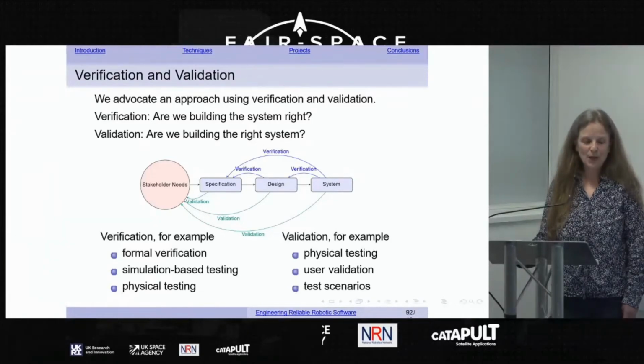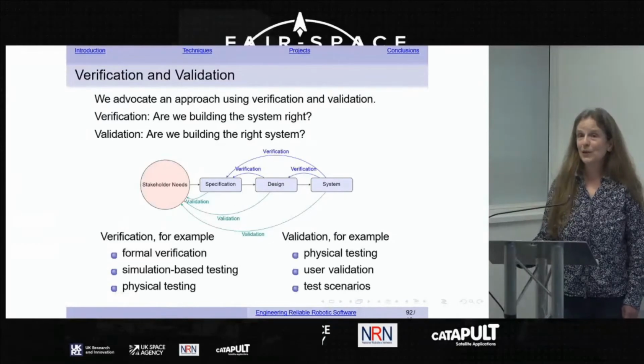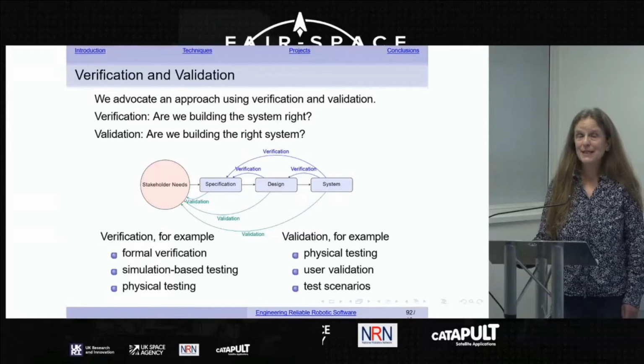We also use non-formal techniques, things like software testing, things like simulation-based testing. If we've got space robotics, it's really difficult to send our things into space to check that they work. So we might build a simulation and run tests through that simulation to check things work as expected. And finally, physical testing. Well, yeah, we could send things into space, but hopefully we'll be able to test things on Earth in a closer environment as we're going to use those.